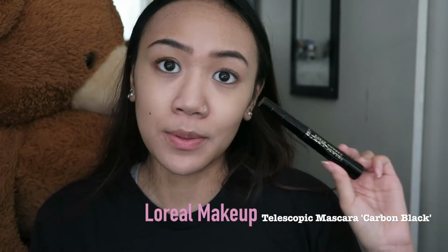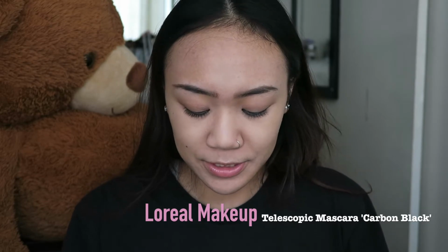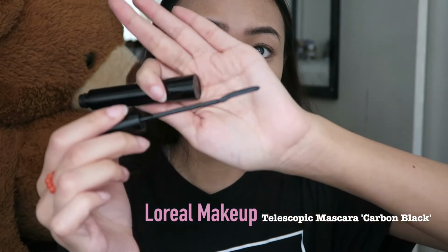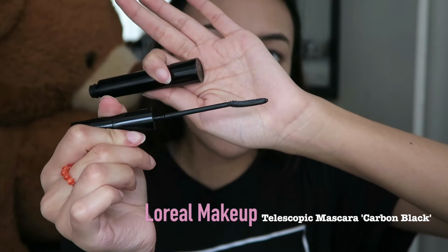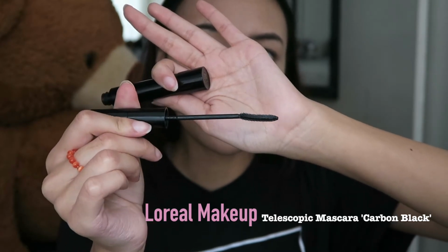So then what I like to do for my eyes, sometimes it'll vary whether I have time or not. I will use mascara or I won't use anything at all and I'll just curl my lashes. Today I'm going to be using mascara, and this is the L'Oreal Telescopic Mascara in Carbon Black. This has been my favorite mascara as of lately. I don't really know why. The wand is just so small. It grabs onto your lashes and separates and lengthens them so nicely, and it's also really great for the lower lash line.